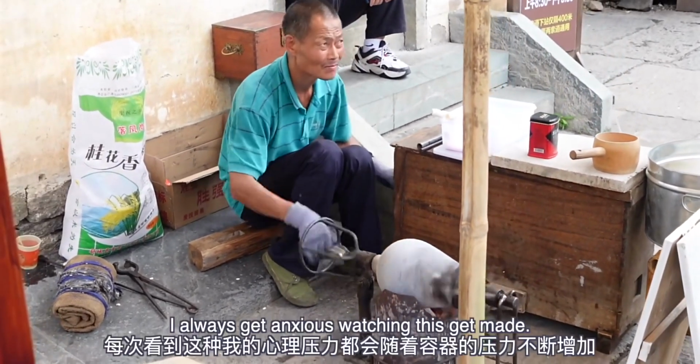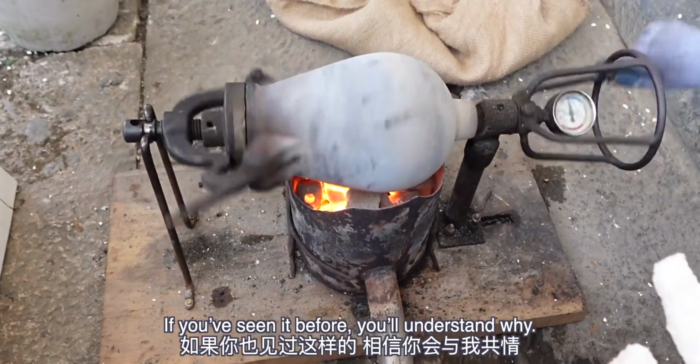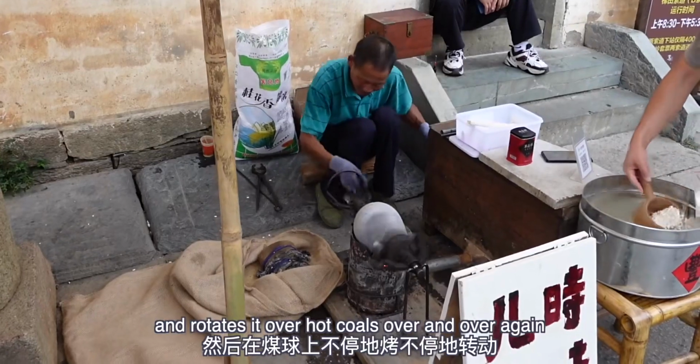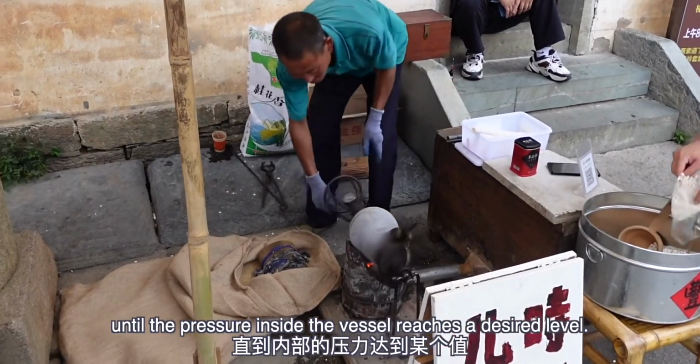school way. I always get anxious watching this get made. If you've seen it before, you'll understand why. Basically, he puts rice inside this metal vessel and rotates it over hot coals over and over again until the pressure inside the vessel reaches a desired level.